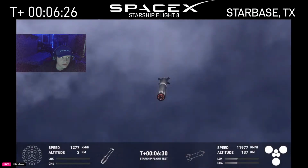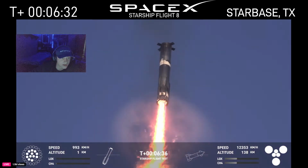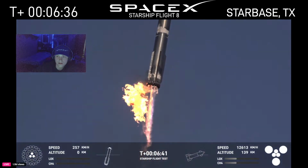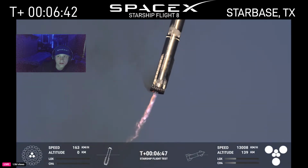Coming up on the engine ignition once again, we're gonna ignite the center 13 engines. We can see ignition coming up here. Okay, we have one engine out, one engine relit. This is gonna go down to 3 engines as the booster slows down for its landing.